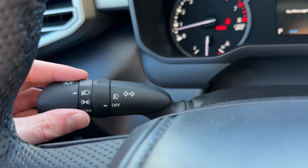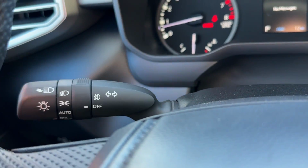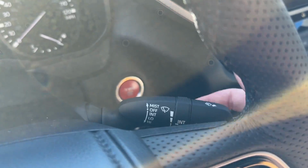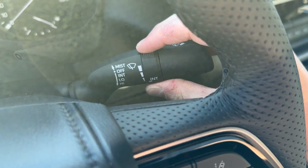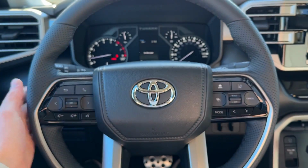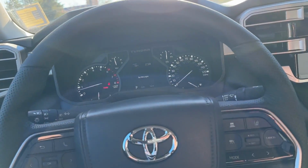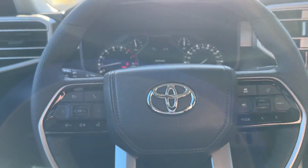I also like the headlight controls on the stock. They are incredibly easy to use as well. You got your turn signals. They feel nicely dampened. They feel very high-end. I also like your wiper stocks. Again, as per any Toyota, they feel very high-end. You have your intermittent control right over here. So overall, the whole steering wheel setup is pretty nice. We also can't forget that it is fully tilting and telescoping, which is nice for a semi-base level Tundra.